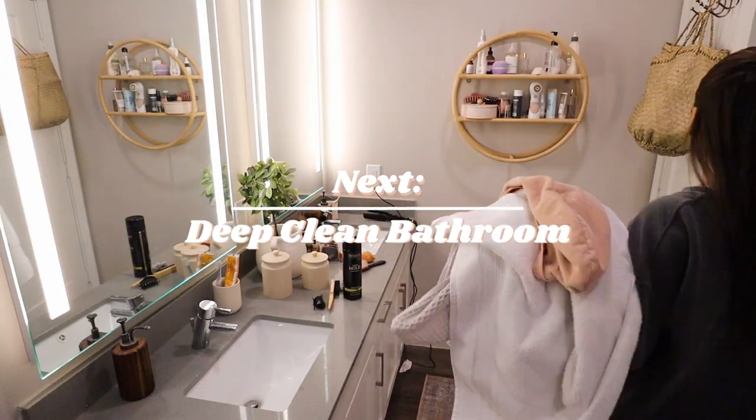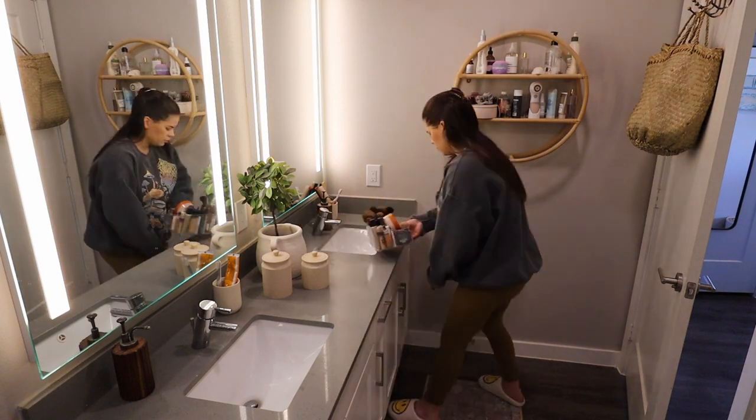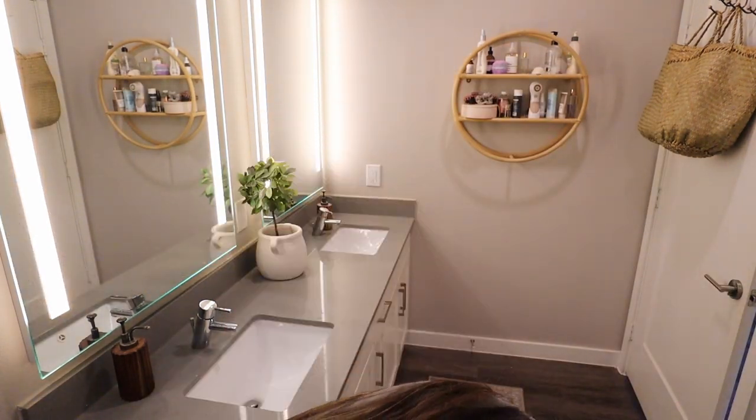Next up, we are tackling a deep clean of the bathroom. Admittedly, whenever I walked in here, I was thinking, let's just tidy it up and move right along. But the more I was moving around in there and starting to clean everything up, I noticed just how bad it needed a deep clean.